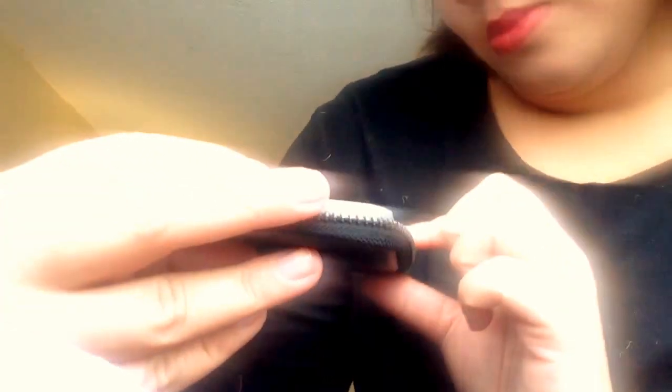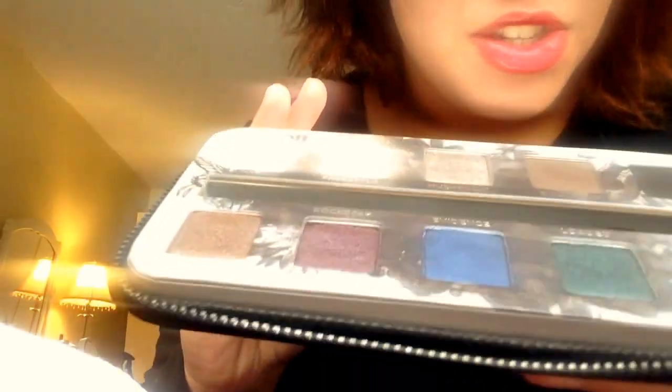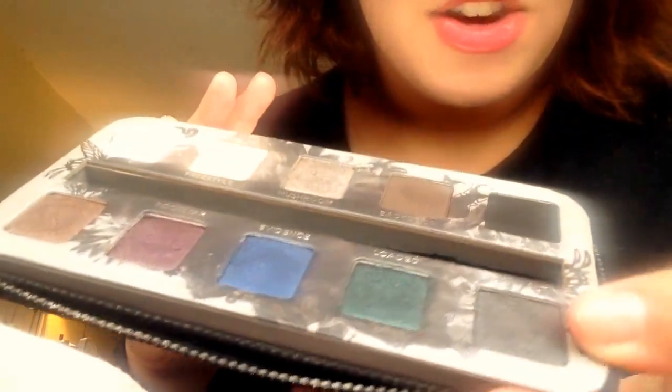So then for colors, I used Loaded and Evidence, and I just put them over the blue and the green on my eyes, so we could add a little more color. And then I put some Asphalt, just to add a little bit of shine, which is this dark, sort of cobalt gray color.